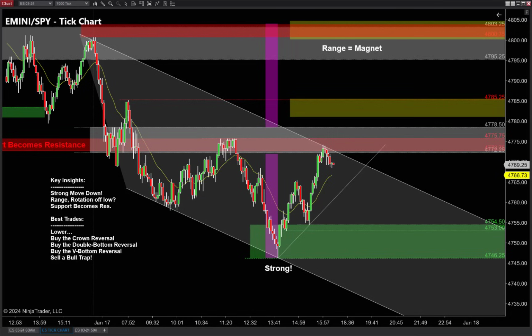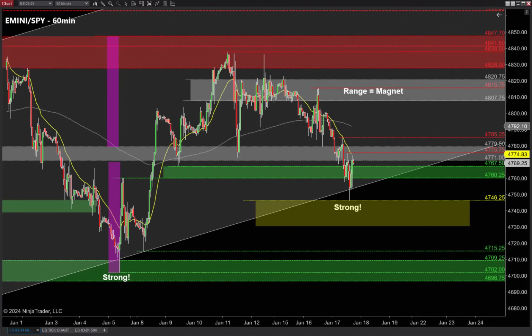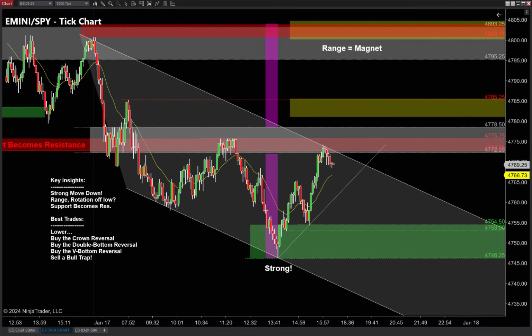Last but not least, how would you sell it? How would you sell on the way back down here? I'm sure a lot of folks are wondering, okay, we're expecting a retest of that low. How do I short this? Well, here's the problem. We're not an overall bear market. We're an overall bull market.